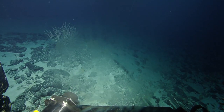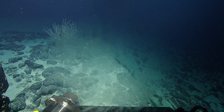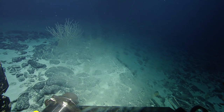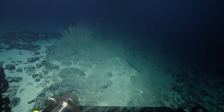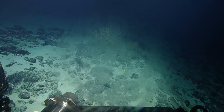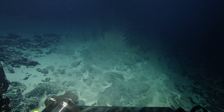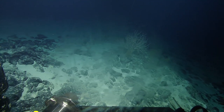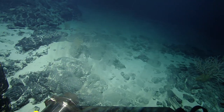All right. Is there a rock that we can, any of these rocks just to the left, sampleable? Yep. And then after we sample the rock, I propose we recover. What about that one? Or this one.